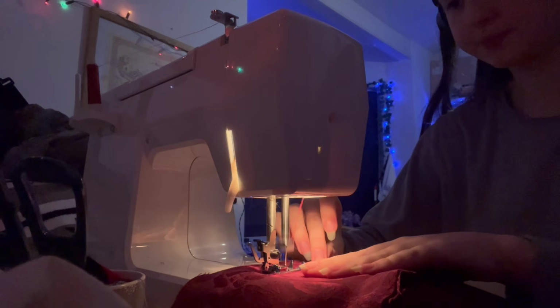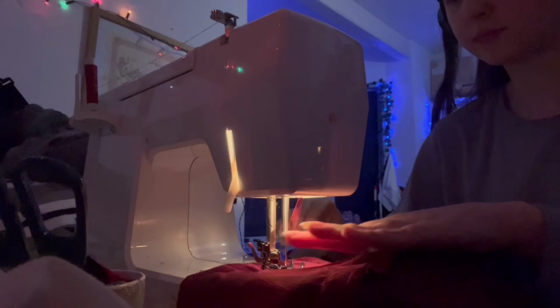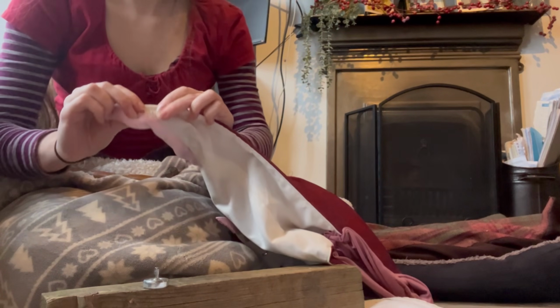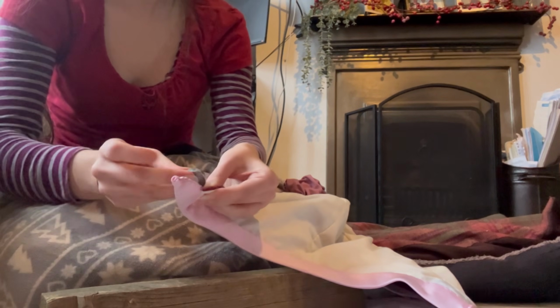I stitched both of these pieces together. I then added boning on the edge so that when I added eyelets, the fabric would sit taut and not sag under the pressure. I then, of course, added eyelets, although disaster, I was 2 eyelets short. Very upsetting, but it's okay, I've ordered more, and as of filming this, we are in fact still missing 2 eyelets on one sleeve, but that will be remedied very shortly.